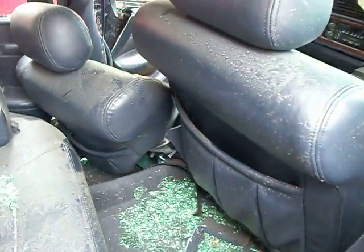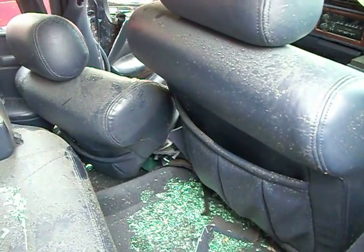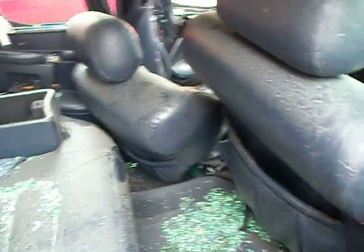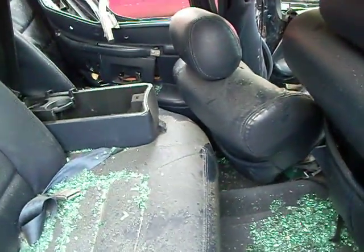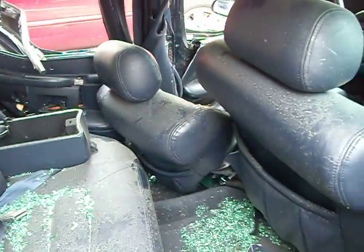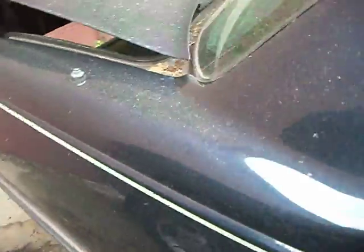Not sure if you can make it out here, but if you look underneath what's left of the driver's seat there, you might see a little piece of green plastic. That was a first aid kit. I bought that when I was in Germany. He ended up appropriating it when my vehicle was under his care while I was in Iraq, and now I know what happened to it.